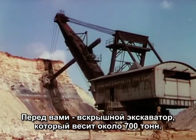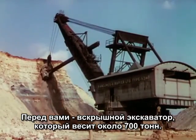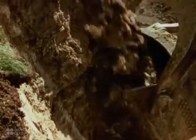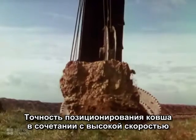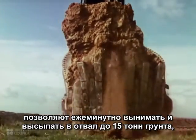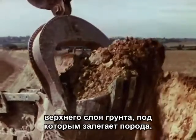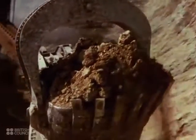This stripping machine weighs close on 700 tons. The boom which controls the bucket's movement is 100 feet long. It works with such speed and precision that it can dig and dump a 15-ton load every minute. Every day, 5,000 tons of topsoil are cut away to get at the mineral beneath.